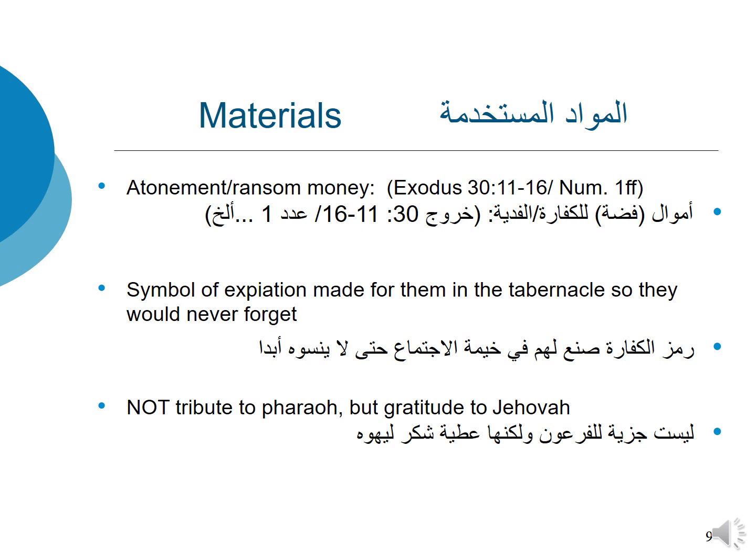And they also used this to take a census for the army. And this was a symbol of their place being taken, like being substituted for. And it was linked to the tabernacle, so they would never forget that they had a substitution in the tabernacle. So this money was not a tribute to Pharaoh, but gratitude to Jehovah.